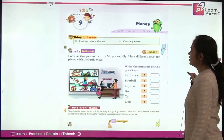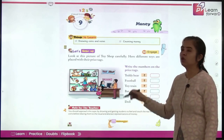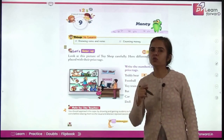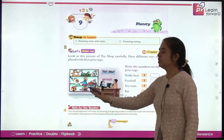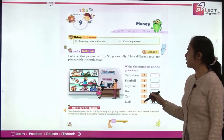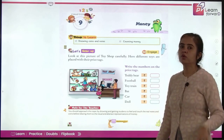Okay, so let's see what we have in the gear up exercise for you. Look at this picture of the toy shop carefully. Different toys are placed here with their price tags. Whenever you go shopping, the tag shows you what price you have to pay for anything, isn't it? So you see different items here with price tags. Write the numbers on the price tags. So teddy bear, can you look at it? What is the price given for the teddy bear? Look into your books, please.